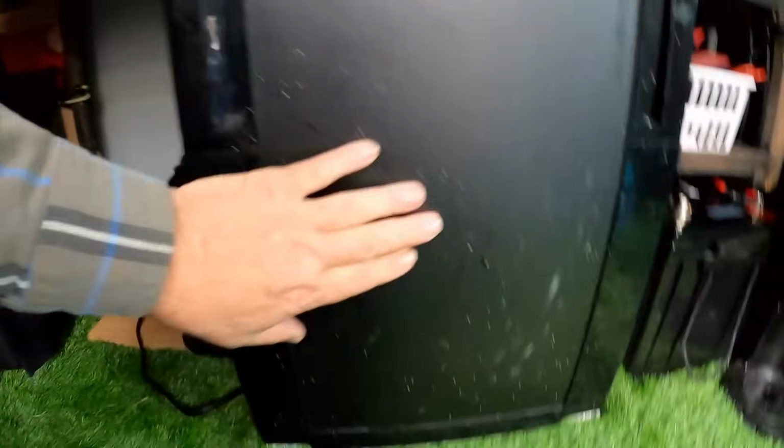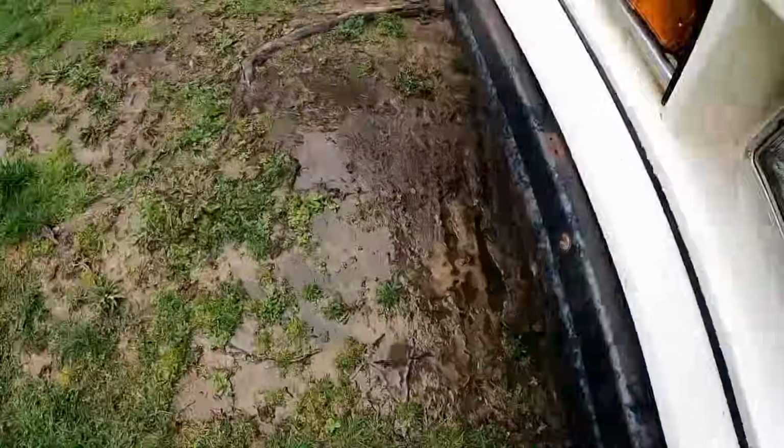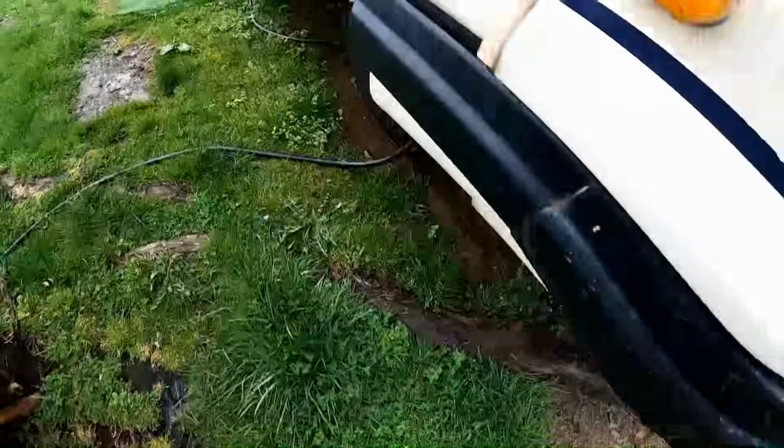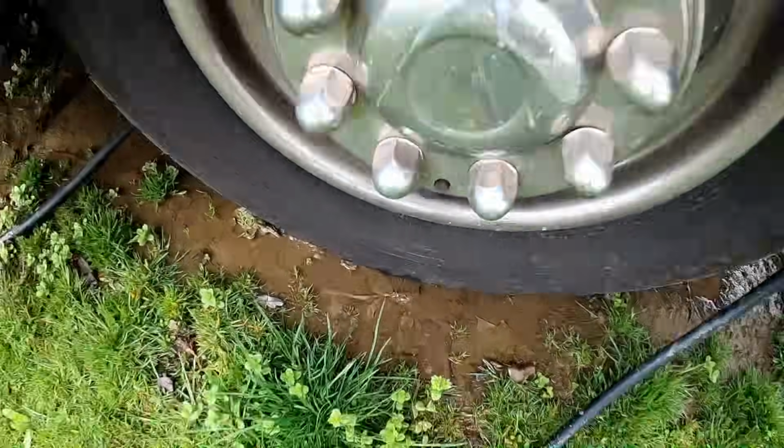I don't know what this got splattered with. I need to get a rag and clean that off. But look, that thing is diving quickly. Look at all the water. It's a good thing we got back here. That's sitting in a bit of a puddle.